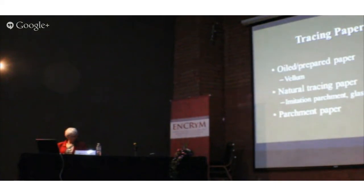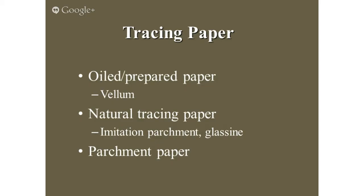The three different processes are, as you see before you, an oiled, or what is also called a prepared or impregnated paper, which is what we call vellum, which we see a good deal of now, is descended from this paper. We have natural or beaten tracing papers, also known as varieties, some sub-varieties would be imitation parchment and glassine. And finally, parchment paper, properly called vegetable parchment paper, or pergament.